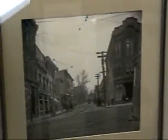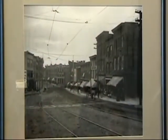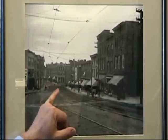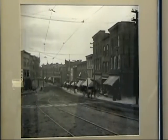You start to see all the wiring they were putting in. You got all the wires for all the trolleys going up and down the streets. You still have the horses going on, but now you have the trolleys. And this is also the post office. There was a post office down there. It was not a bank at this time. And then, of course, all the canopies.